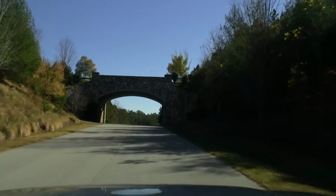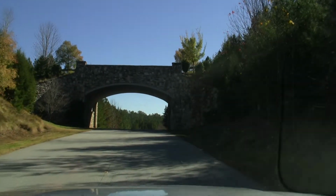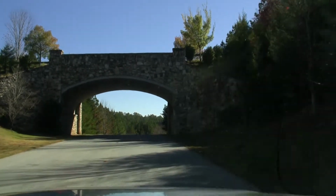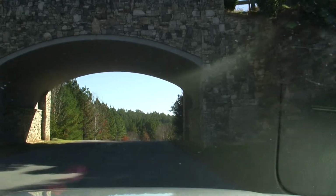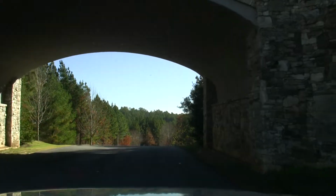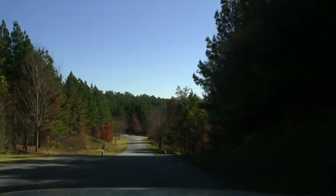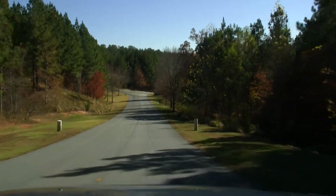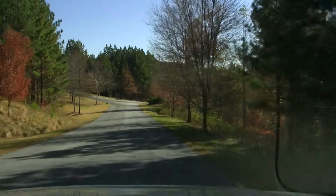Really neat thing about the Reserve, they've got 3 of these bridges that they've built that you're looking at right now in the video. At the time the property was bought, there was a county road that ran through the property. So in order to privatize the community, they built these nice archway bridges as you come into the neighborhood. Everything that the Reserve has done in this neighborhood is just top notch. I mean, the best you're going to find.